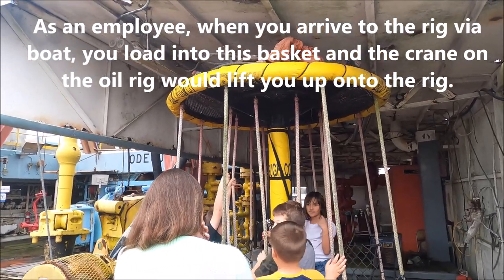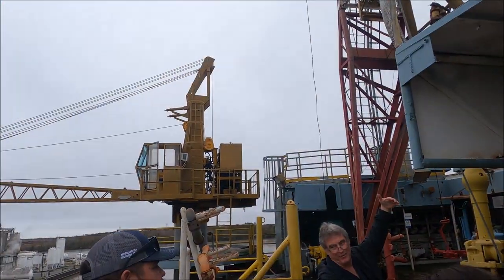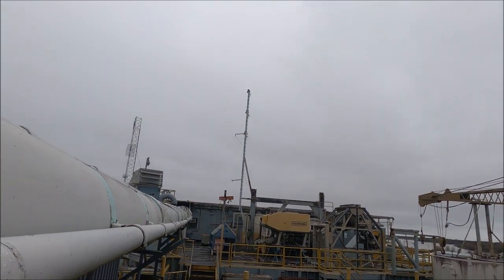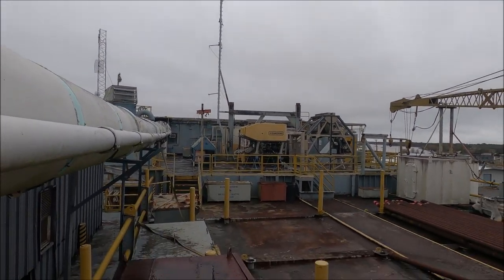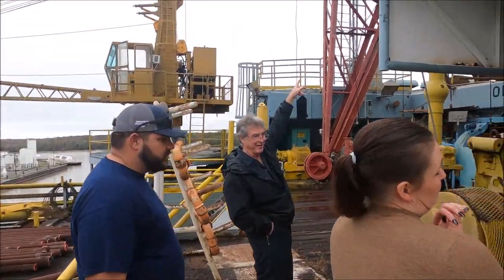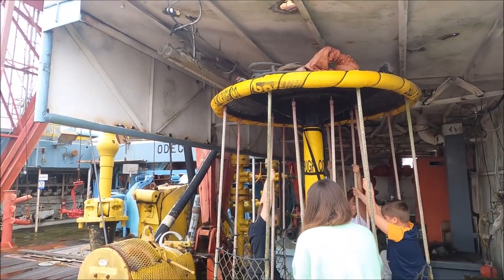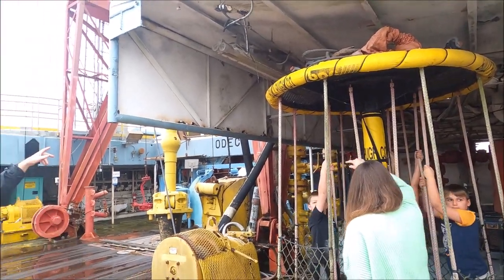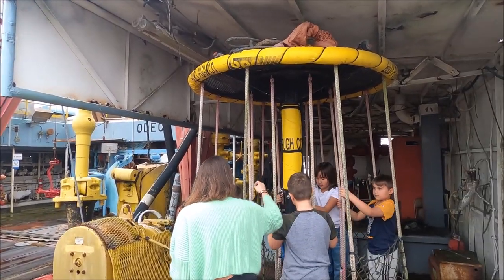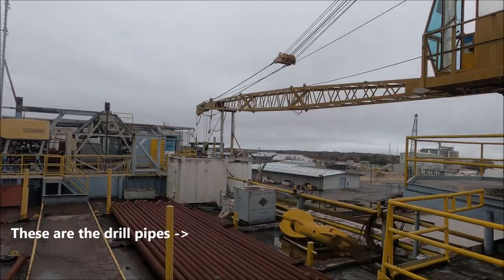Now, when they're training on here, they're picking them up about 75 feet above water surface to put them on the deck of a barge. Once you're offshore, you may be on a platform or rig that's higher than the top of our derrick when they swing you out and set you down. So you could be as high as 300 feet when they drop you down. And if the wind's blowing, it just catches that basket and becomes a pendulum.